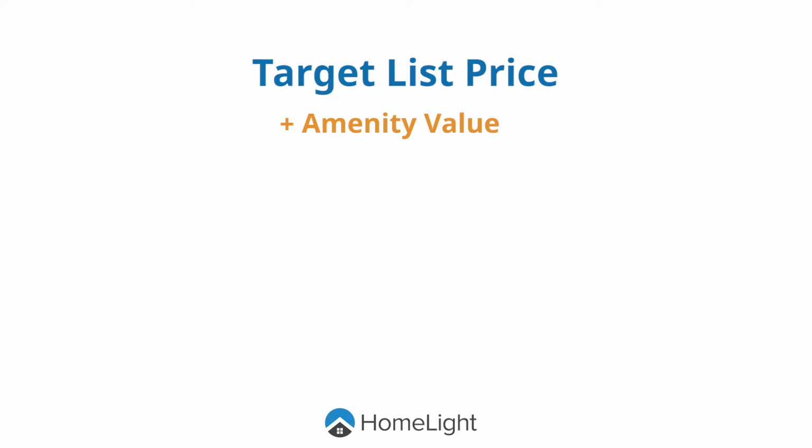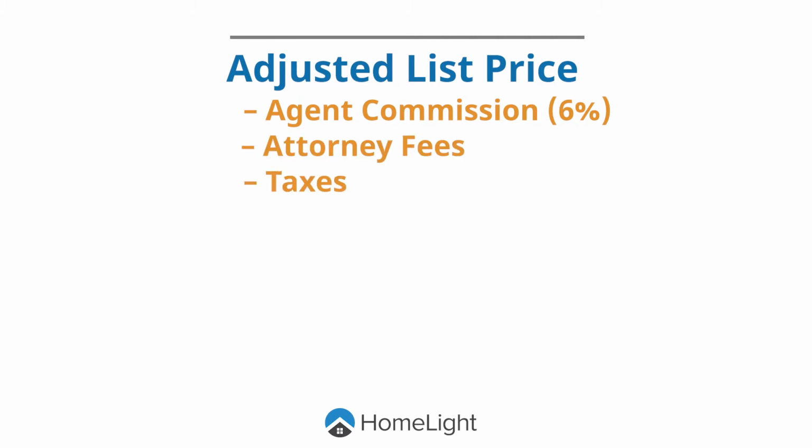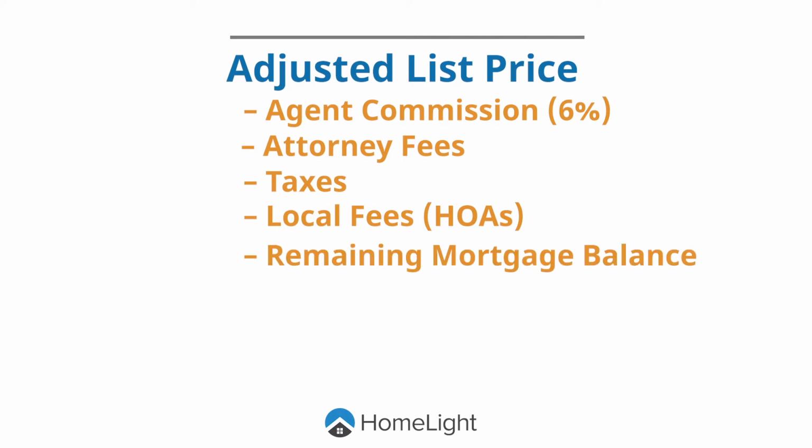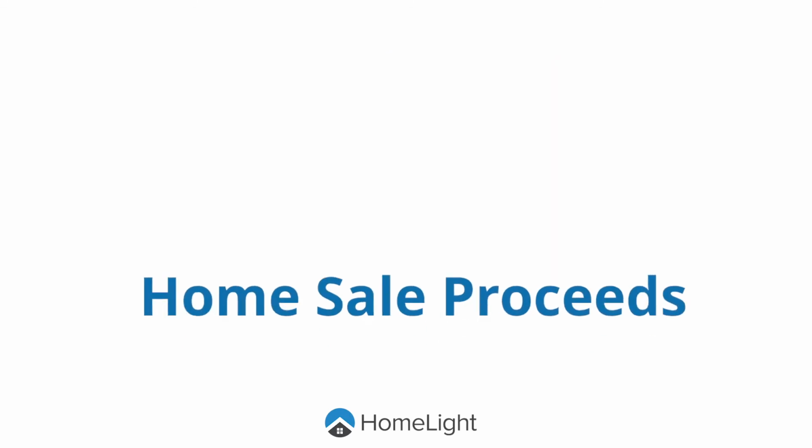By now, you should have a pretty good idea for how much your home is worth. Unfortunately, that isn't the amount of money you'll walk away with at the end of the day. You still need to run some numbers to figure out your actual home sale proceeds, so get those calculators out. Take your target list price and add value for any amenities your home offers. Subtract value for any issues that will need to be fixed. Then, with that new price, subtract the following costs that come with selling your house: agent commissions, usually 6% of the sales price, attorney fees, taxes, local fees like HOAs, the balance on your mortgage, and your down payment. Whatever's left after all those deductions are your home sale proceeds.